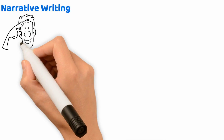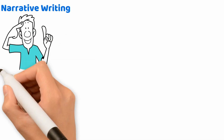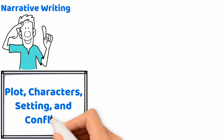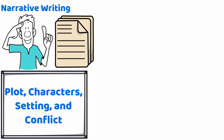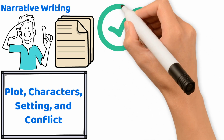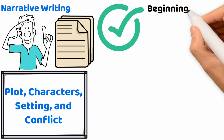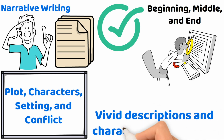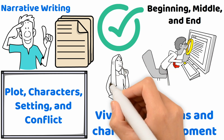First up, we have narrative writing. Understand that narrative writing is centered on storytelling. It is characterized by elements like plot, characters, setting, and conflict. When faced with exam questions about narrative writing, choose answers that emphasize creating engaging stories with a clear beginning, middle, and end. Look for strategies that involve using vivid descriptions and character development to captivate readers.